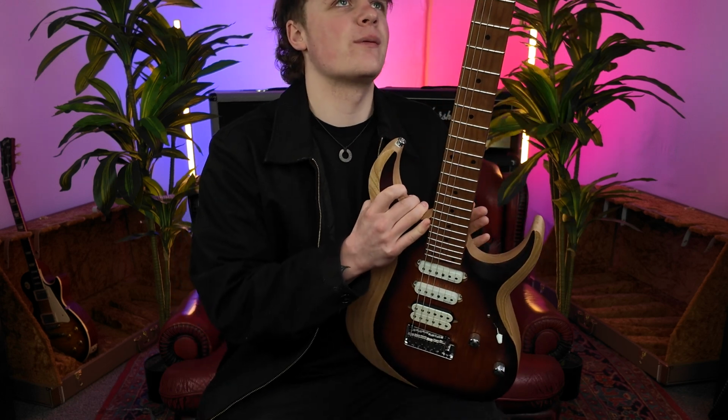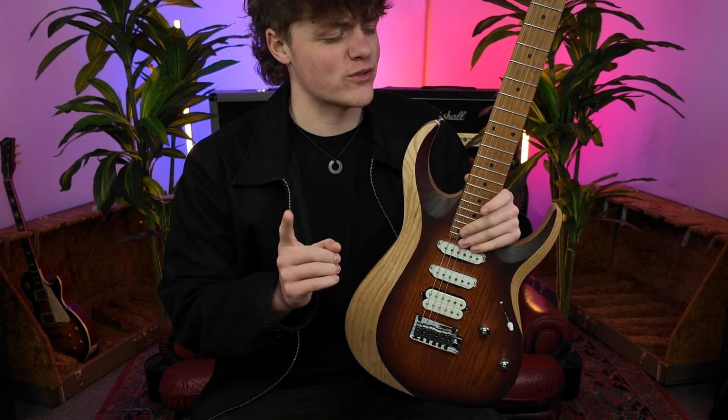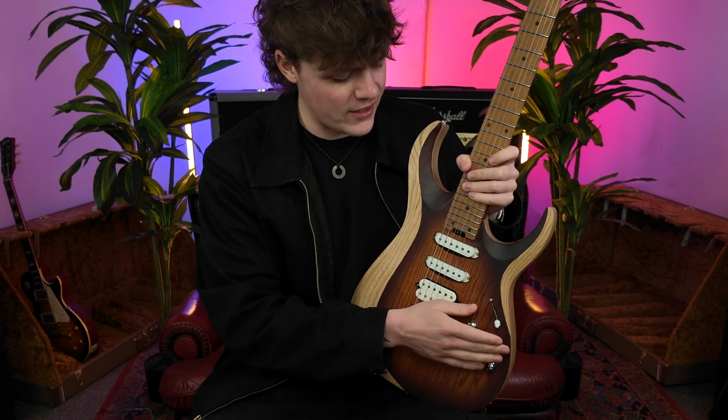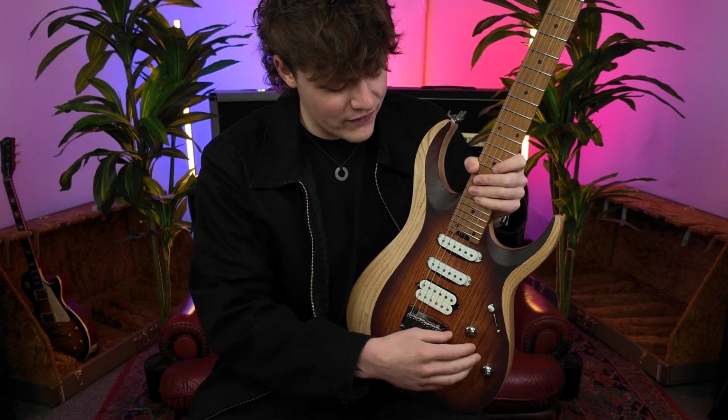Again, I've already done the tone demo. Obviously, guys, you'll have to wait for that. But the bridge pickup in particular sounds incredible, so I'll wait for you to listen to them. But a really good set of pickups. Each single coil sounds amazing as well. The switch does feel a little bit cheap, but obviously they have to save some money somewhere. So yeah, the switch is a little bit cheap, but the pickups are very high quality.